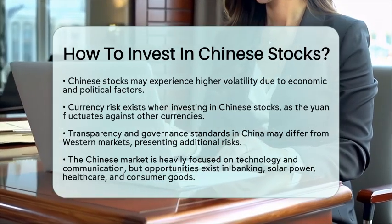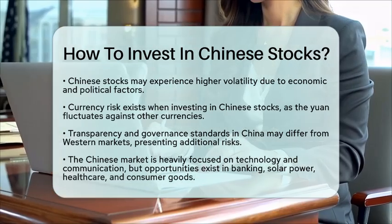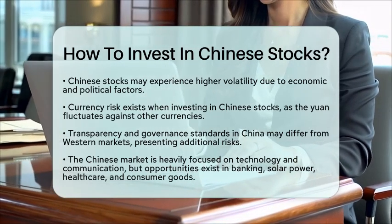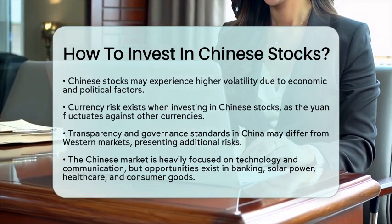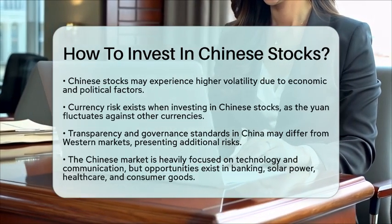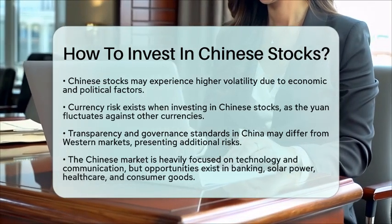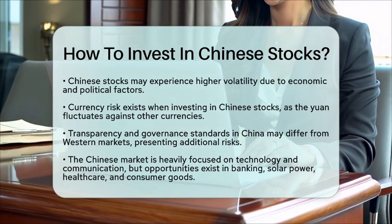To sum it up, investing in Chinese stocks involves opening a brokerage account, choosing between direct stock purchases or funds, and understanding the unique risks involved. By following these steps, you can participate in the growth potential of Chinese equities while managing your investment strategy effectively.